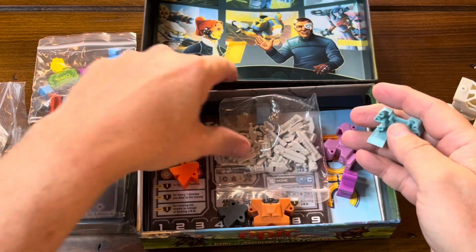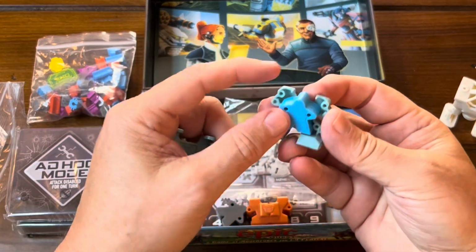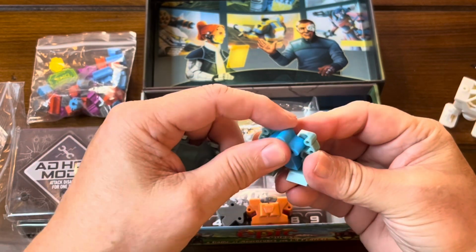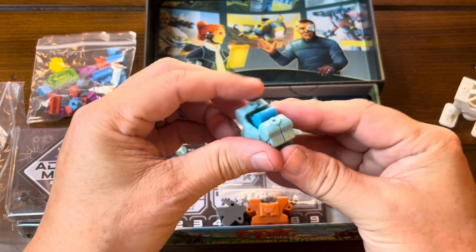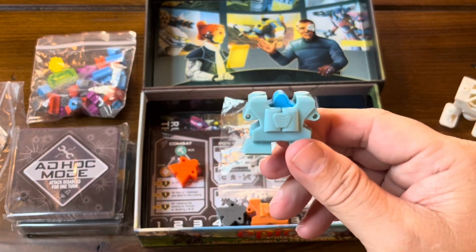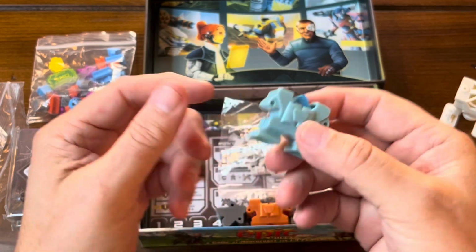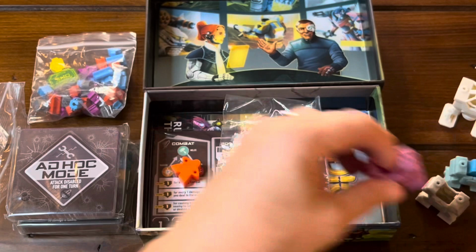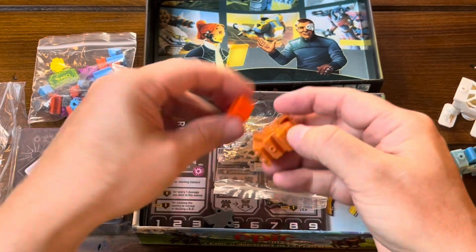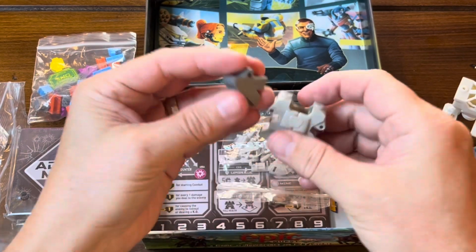So let's find the, where is the blue meeple? Here he is. So this guy fits right in there like this. And then you put the suit on like this. So now you got your guy in the mech suit. And you can put some weapons on there. So that's kind of cool. And you got a purple one for the purple guy. You got orange for the orange. And you got gray for the gray.